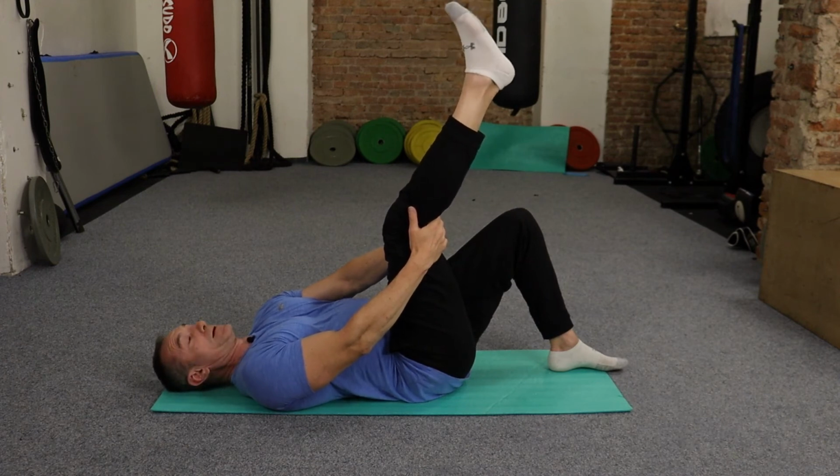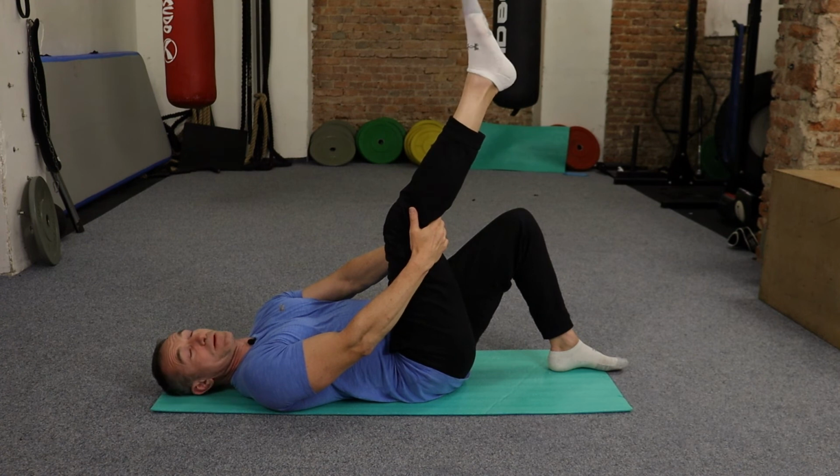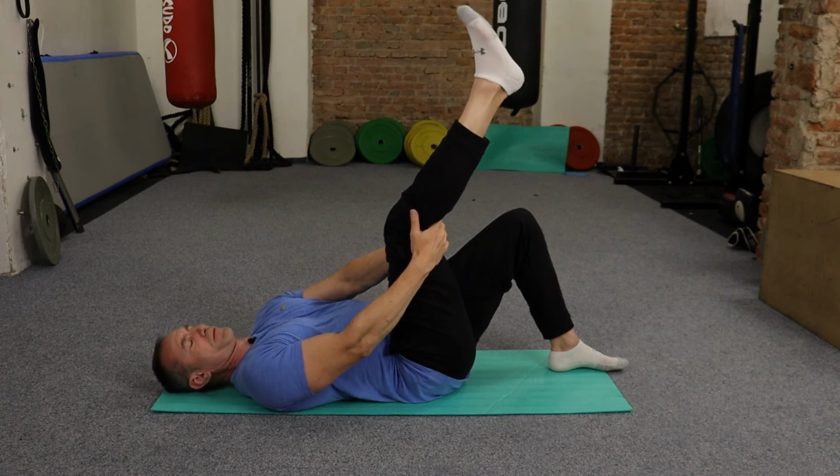Day 1, take a day off. Day 3, try to go for 15 repetitions. Okay, and try to get some progress from there. Every second day, step up. Say maximum 20 repetitions, you'll be fine.